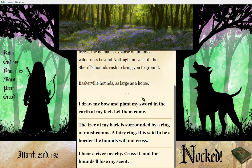Fairy ring. Yeah, I'm not that superstitious, so I don't think this will work. The river might actually work, because dogs, well, I guess they are like cats, right? They don't like getting wet. Fighting is gonna fail because dogs, especially trained ones, are superior when it comes to hunting down their prey. So yeah, let's try the river.